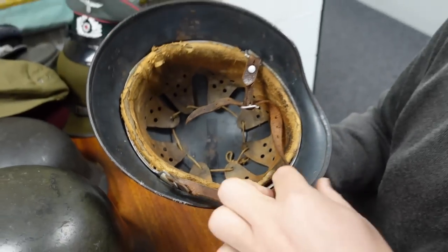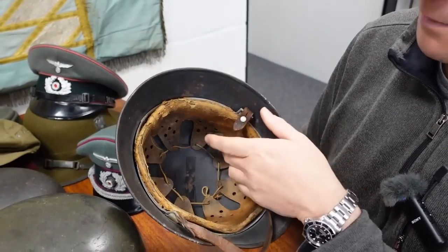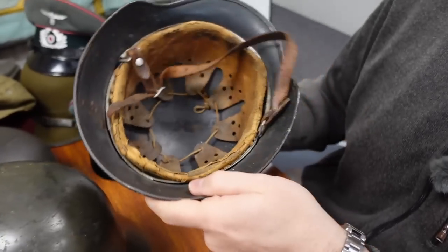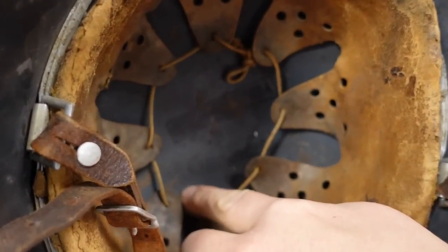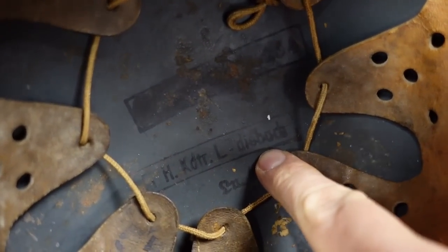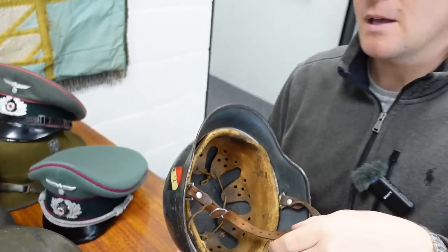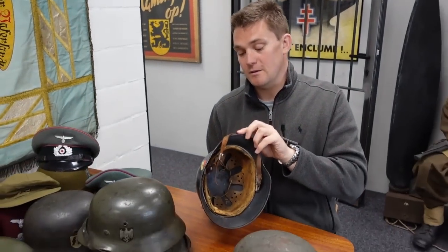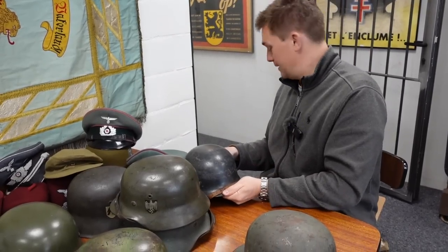But sometimes they also have a Luftwaffe issue stamp or a unit stamp. In this case, the unit stamp is in the dome of the helmet. So we have here Fliegerhorst Kommandatur Diebach, which actually means this helmet was issued at an airfield in Germany during the war. So an honest Luftwaffe M35 helmet.